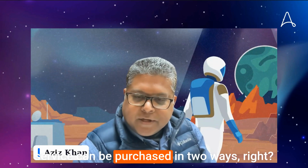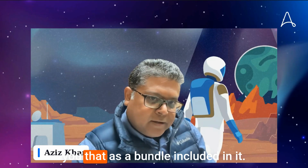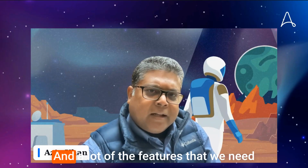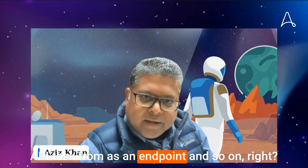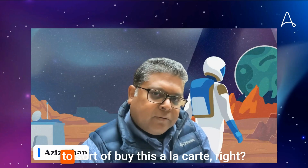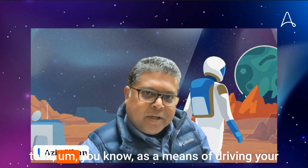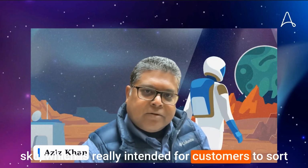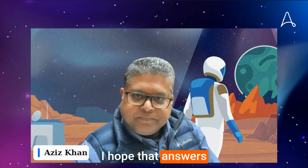Yeah, so API task or automation cloud service can be purchased in two ways, right? One is you purchase the enterprise platform license, which gives you that as a bundle included in it. You also get AI Studio, connector builder, all these great things, and a lot of the features that Vineet demonstrated today, like being able to call an API task as an endpoint. And then you also have the ability to buy this a la carte. So if you're interested in simply using API task as a means of driving your automations, you can also buy the overage SKU, which is really intended for customers to buy more executions on top of the enterprise, but you can buy that separately as well. I hope that answers.